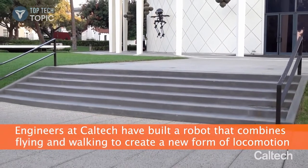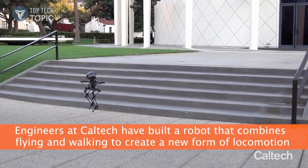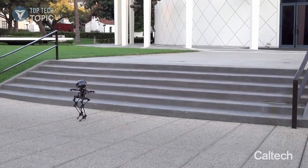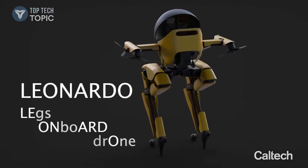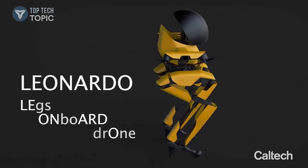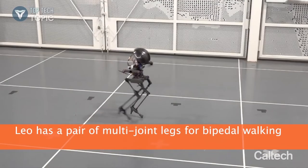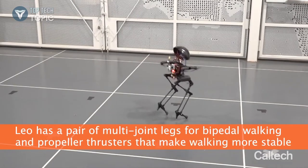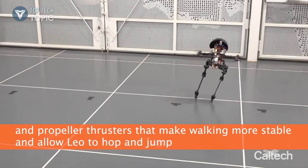Engineers at Caltech have built a robot that combines flying and walking to create a new form of locomotion. The robot is called LEONARDO, for LEGs ONboARD Drone, or LEO for short. LEO has a pair of multi-joint legs for bipedal walking, but also has propeller thrusters that make its walking more stable and allow it to hop and jump.